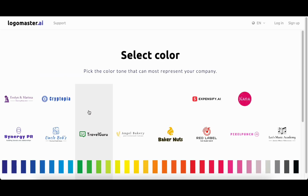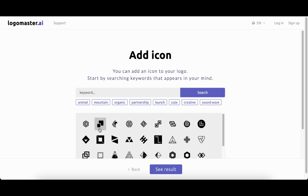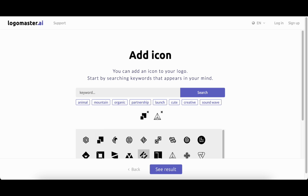A noteworthy feature of Logomaster.ai is the flexibility it offers in terms of logo usage. Once a logo is purchased, it can be utilized for both commercial and non-commercial purposes, providing users with the freedom to leverage their brand identity across various platforms and contexts. This adaptability makes Logomaster.ai an ideal choice for businesses with diverse needs and applications for their logos.